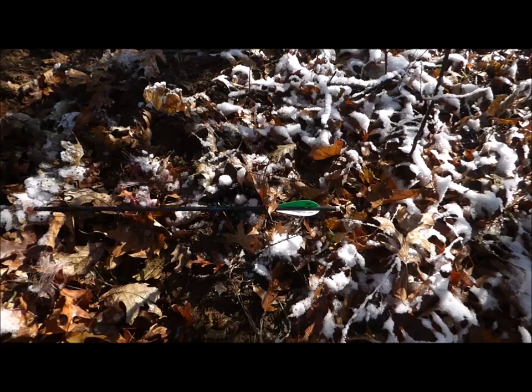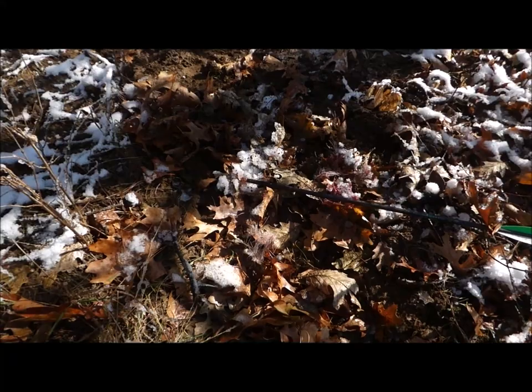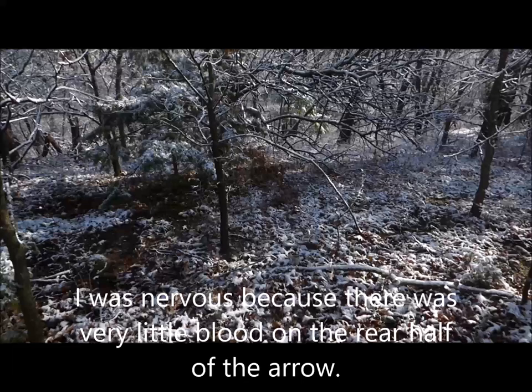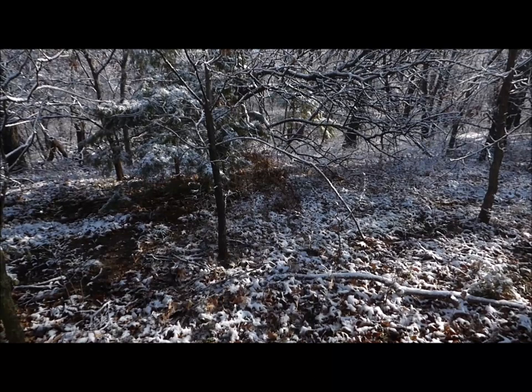Now we do see some hair and blood here. And blood out that way. And the buck did the classic mule kick and crashed through right there. And I will have to go over there and see what the blood situation is.